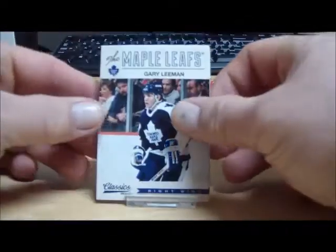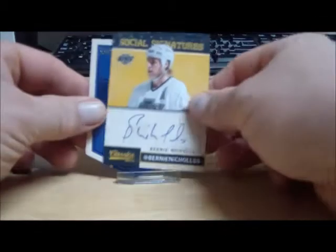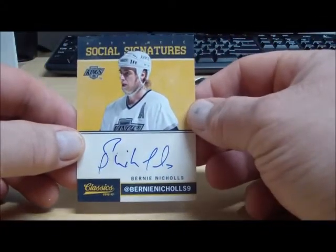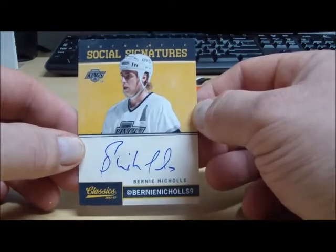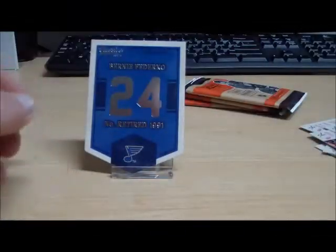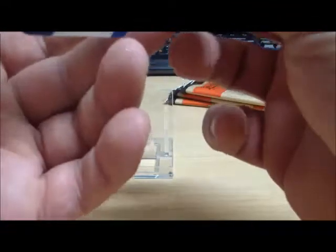Social signatures for the Los Angeles Kings. How do you get two in the same case? Bernie Nicholls. How do you get duplicates of a social signatures? Really? For the Kings, DeMagin 57. And Bernie Federko for the St. Louis Blues.